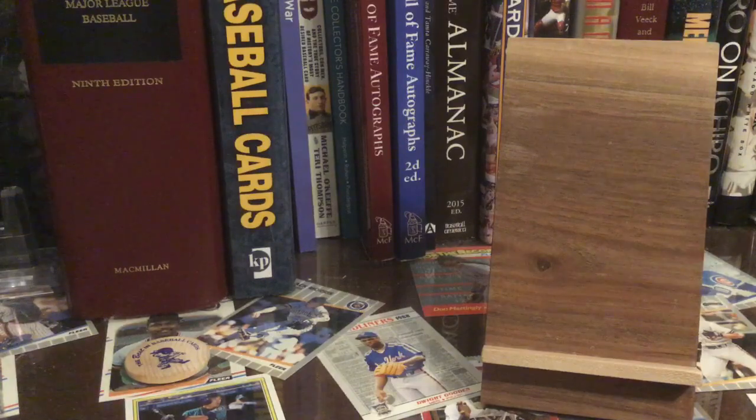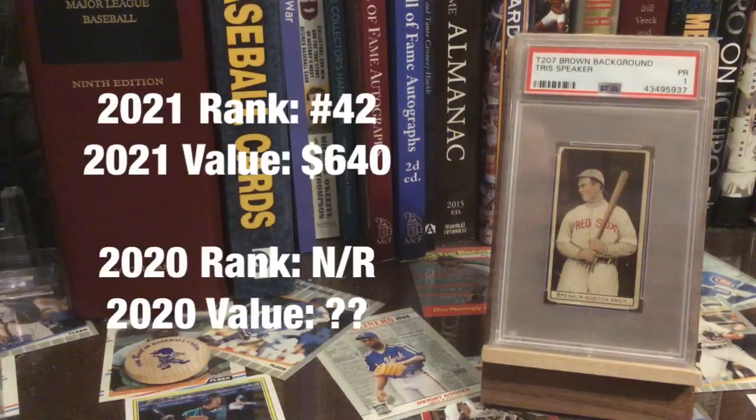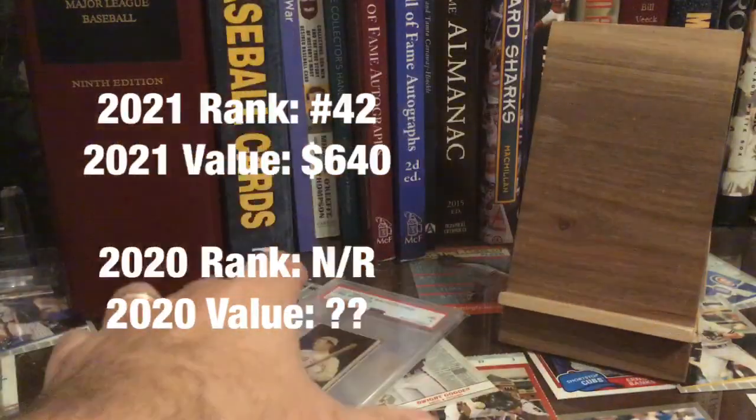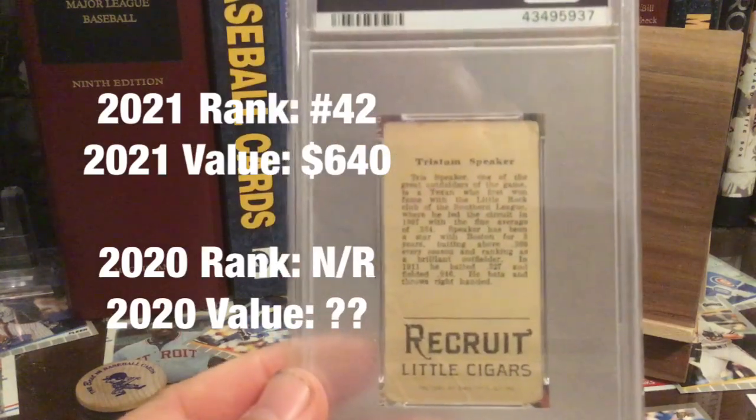This is a 2021 pickup. I think it's the first one I'm showing that I actually picked up this year, and that's the T207 Tris Speaker. This is a card that's in the 300 Great Cards by Mike Payne set. It's my first Tris Speaker card. I consider Tris Speaker one of the greatest shortstops. Or I'm sorry, Tris Speaker played center field, I think. I don't know what I'm thinking. I'm thinking shortstop. That's wrong. Let's see what it says on the back.